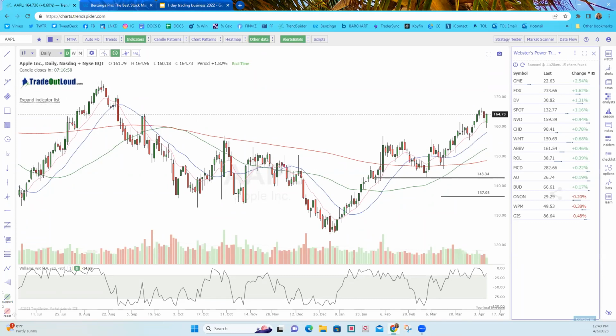Okay. I typically trade stocks that have a volume of 1.5 million shares. That's right. 1.5 million shares. So I need very liquid stocks. I need stocks where institutions buy huge amounts of shares.